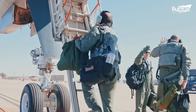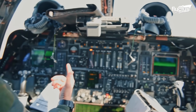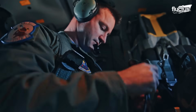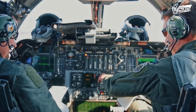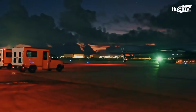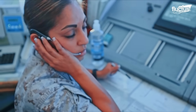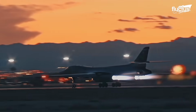The four-person crew enters the B1B from a hatch behind the front landing gear. An aircraft commander, pilot, offensive systems officer, and defensive systems officer take their seats and then run a system and pre-flight check. After startup, permission is obtained to taxi to the appropriate runway, where the pilot lines up for final takeoff authority. Once authority is granted, he applies full power with wings swept forward and takes off.